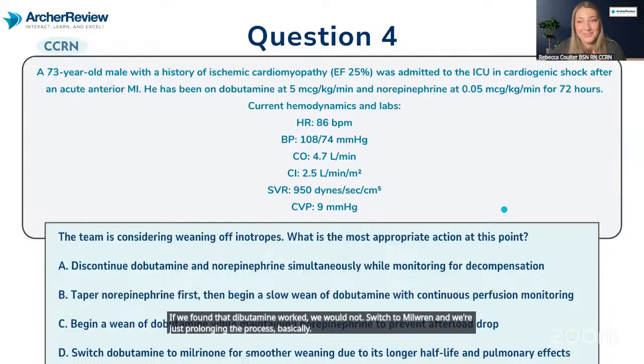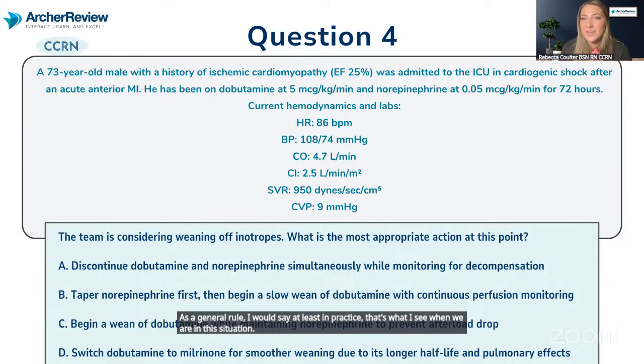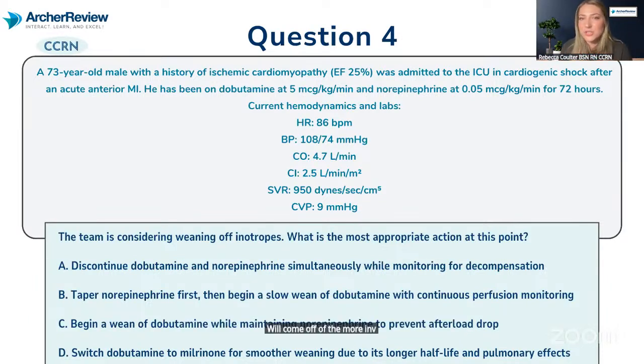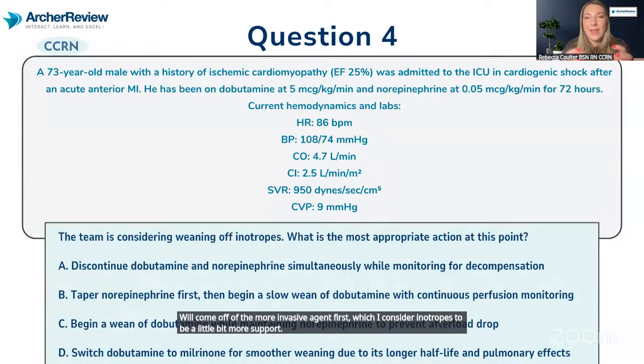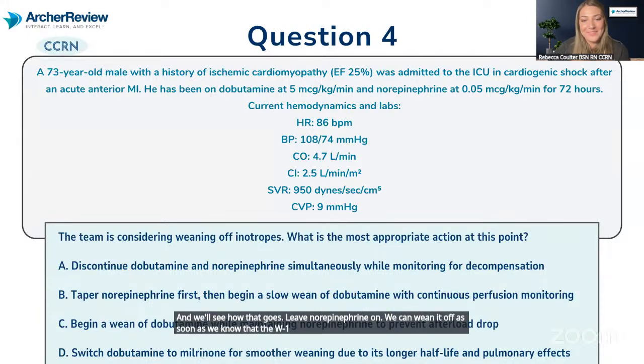Okay, that's kind of a difficult question. So great job, everyone. As a general rule, at least in practice, that's what I see. When we are in this situation, we'll come off of the more invasive agent first, which I consider inotropes to be, a little bit more support. And we'll see how that goes. Leave norepinephrine on. We can wean it off as soon as we know that the dobutamine wean went okay.